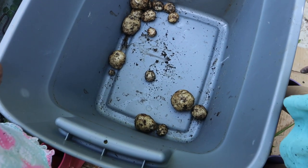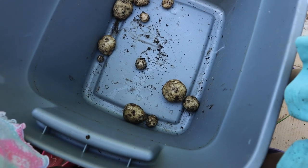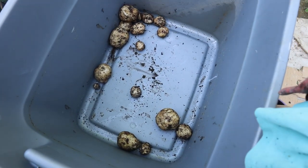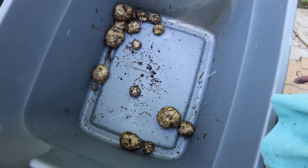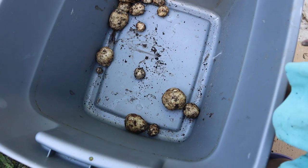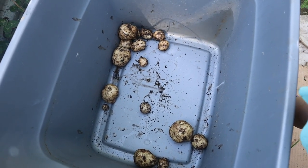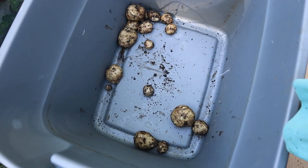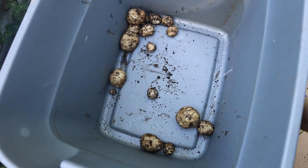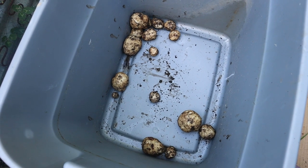So this is what we got off one plant. Now that I look at it, it's not terrible. I mean, the seed potatoes were about that size. So now I've got to make the decision whether I want to continue to dig them, because we'll just use them like new potatoes, or not, if we want to keep letting them grow. Maybe if we dig about half and leave the others to grow, maybe we'll give that a shot.